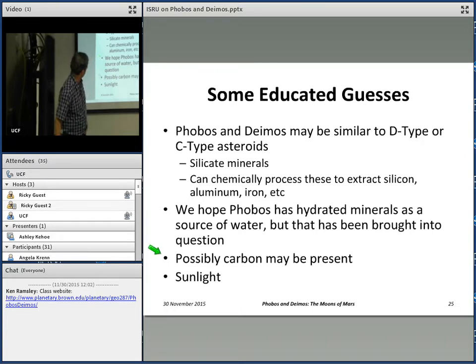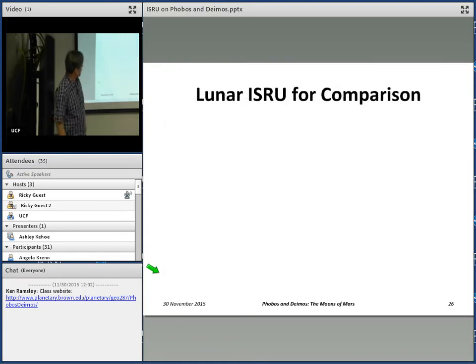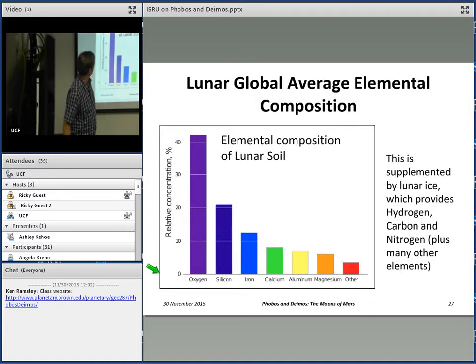If it is similar to a C-type asteroid, there could possibly be carbon present, and that could be used for making plastics for 3D printing. And of course, there's sunlight there, which is another resource. Because we have a lot more information on the Moon, I'm going to talk about what we do with lunar resources in order to give you an idea of the kinds of technologies we want to develop for Phobos.